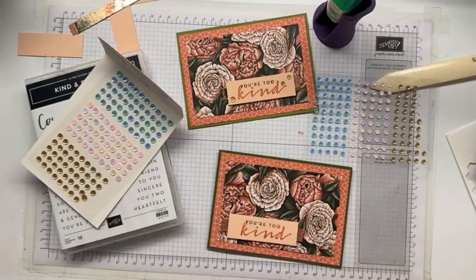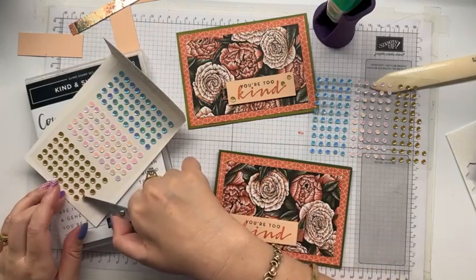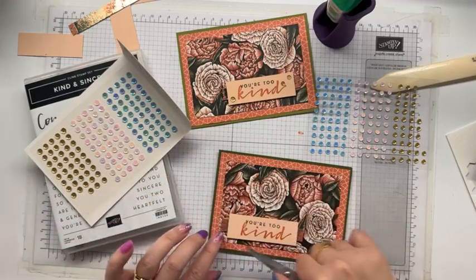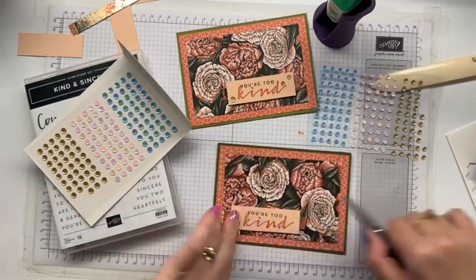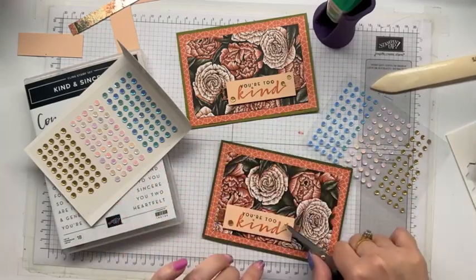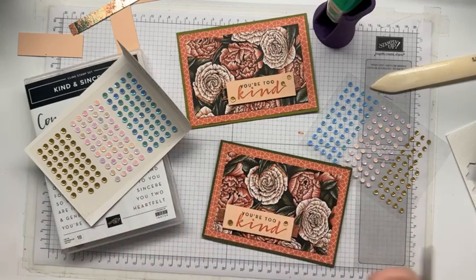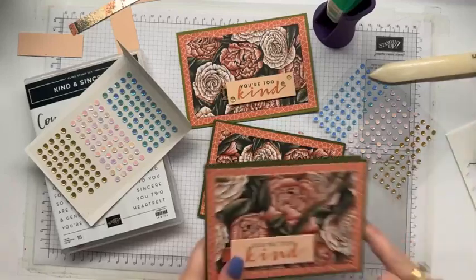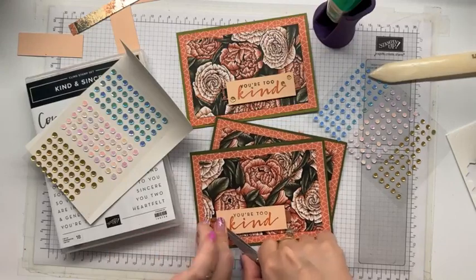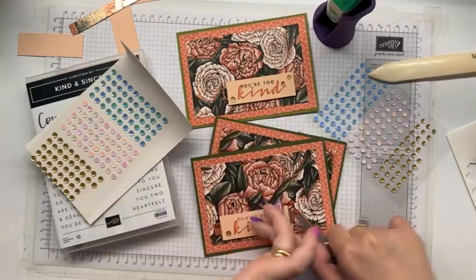Oh my dear word. Okay, that's all clean. I'm so glad there's no face cam. So I'm going to put one down here, one up here. I think I'm only going to use 2. I think that's enough. So one down here, and then one up here.